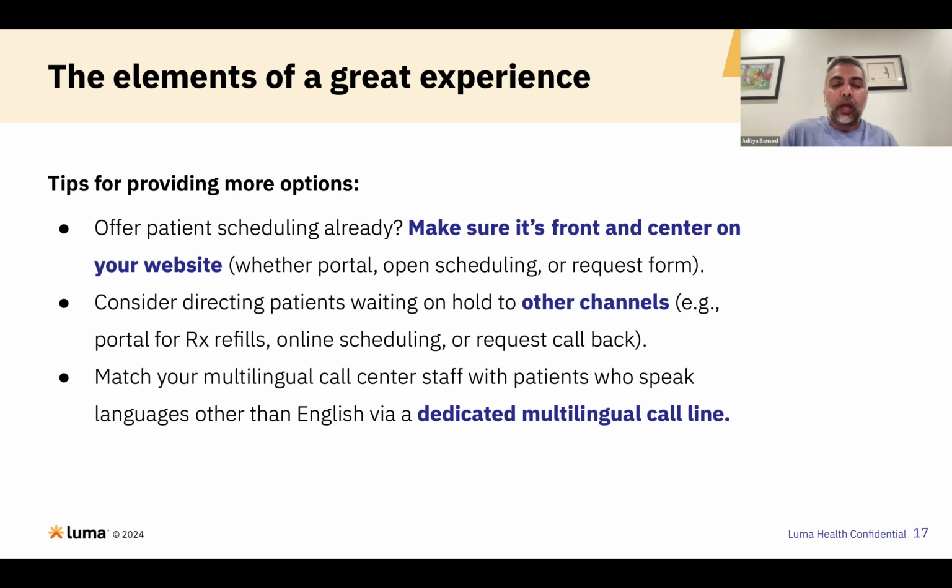Obviously, number one, patient self-scheduling. You saw on Tandem Health's website, front and center of the website. And it doesn't matter if it goes to portal, open scheduling, request forms, whatever the way you solve this for your particular health system, make it front and center for your patients. That's going to be one of the main ways that patients get access to your care.